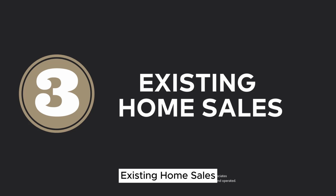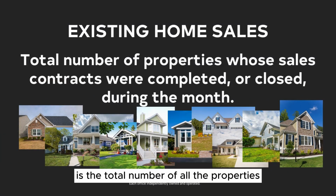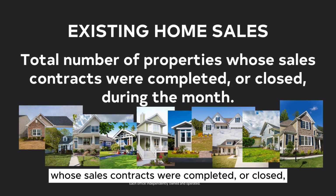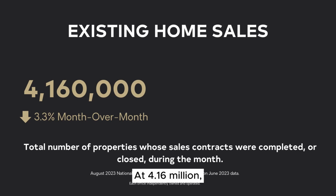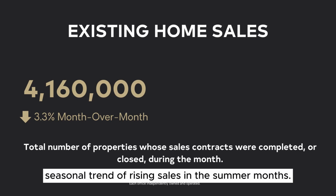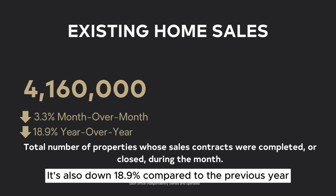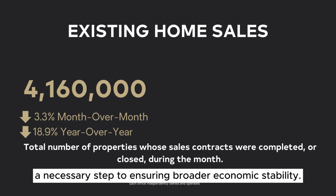Existing home sales. The existing home sales volume is the total number of all the properties whose sales contracts were completed or closed during the month. At 4.16 million, home sales were down 3.3% compared to the previous month, a contrast to the normal seasonal trend of rising sales in the summer months. It's also down 18.9% compared to the previous year as a result of the 2022 interest rate hikes, a necessary step to ensuring broader economic stability.